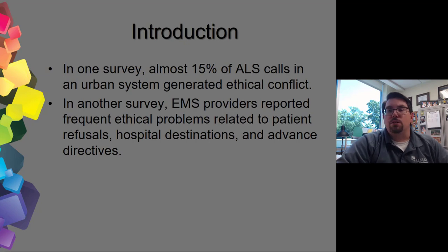One of the things that I thought was interesting that your textbook talks about is a survey that, in essence, exposed that 15% of ALS calls in an urban system will generate ethical conflict. In another survey, EMS providers reported frequent ethical problems related to patient refusals, hospital destination, and advance directives. Those are all situations that become very sticky for us to manage, and oftentimes we have to make decisions based on little information without enough consult. We'll talk more about that as we go through.